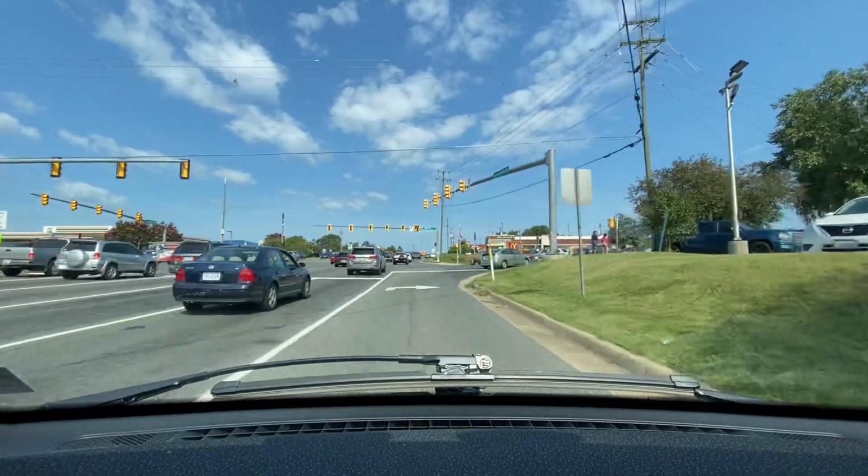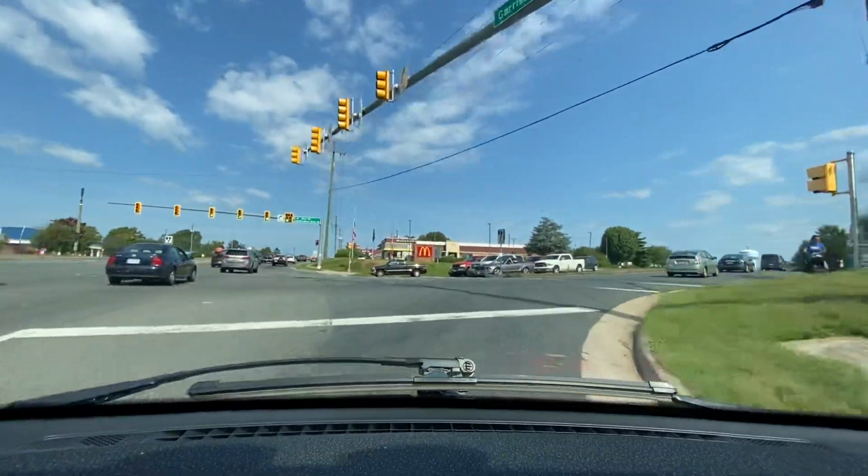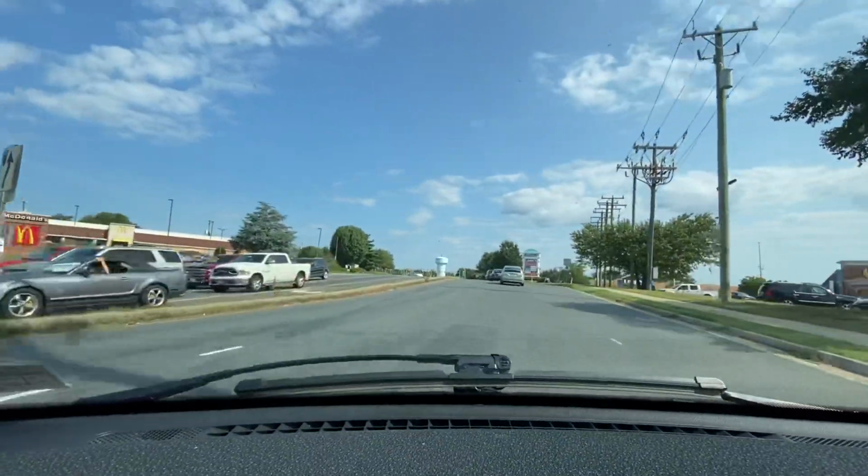On my left is Mine Road. On my right is Stafford Borough Boulevard. We're on Stafford Borough Boulevard.